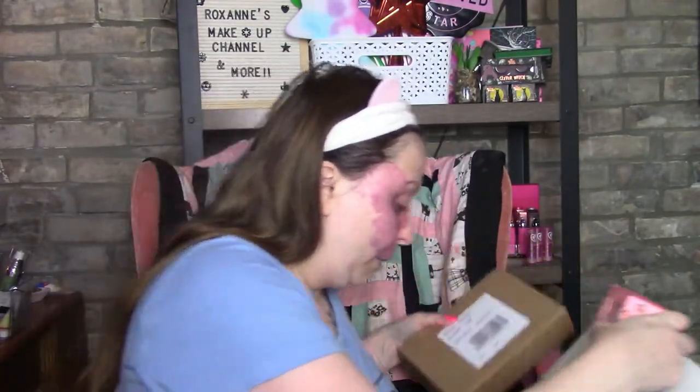The KVD, Kat Von D tattoo liner. I know a lot of people like that, so I will likely throw that in a giveaway. Okay, so we're down to the bottom of the box. So this is what I won, these three items. And then some of this was extra that she threw in for me, which, you know, thank you so much.